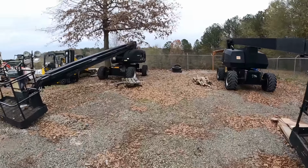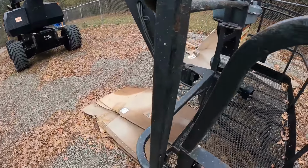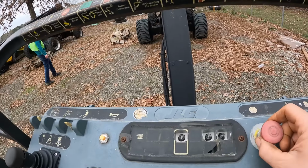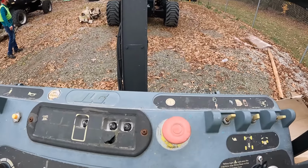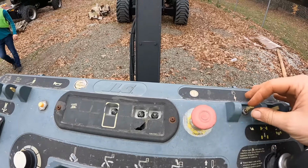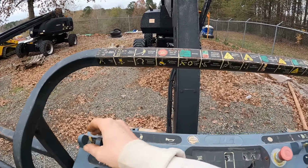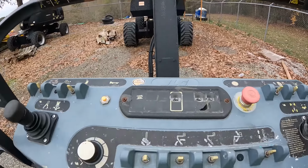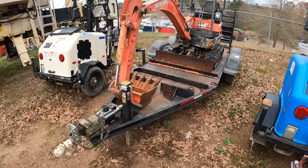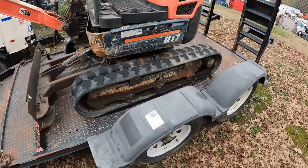All these, got tons of these black JLG lifts here. Probably ain't gonna do nothing without that key on, but oh, we got lights. It's a company called Perk Entertainment Services. Perk, H-E-R-C. Yeah, I'm probably gonna have to switch this off. I got lights on, but... Take a look at this Kubota. Came straight from Home Depot is what it looks like.